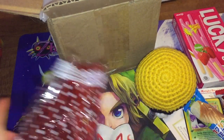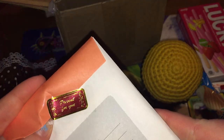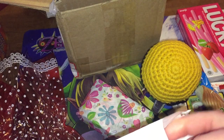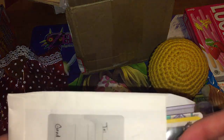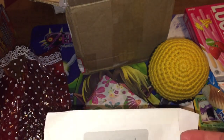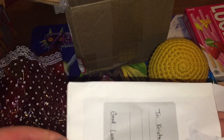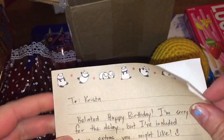I think I ordered this around my birthday, and I had meant to open it before now, but I just wasn't able to. To Krista, good luck. Present for you. As soon as I get some extra money, I totally want to order something else from you, Arknight. I just haven't had money. I'm on some disability right now, so that part kind of sucks. But when I get some extra money, I totally want to order another one.